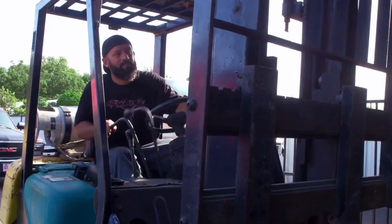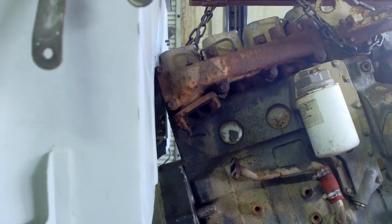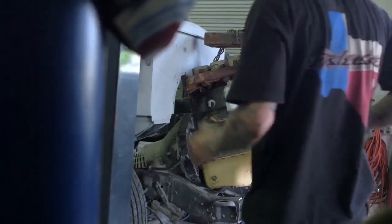Try to tilt back. Whoa, stop. Ah, that sucks. So you're hitting the top and it's already at the bottom.